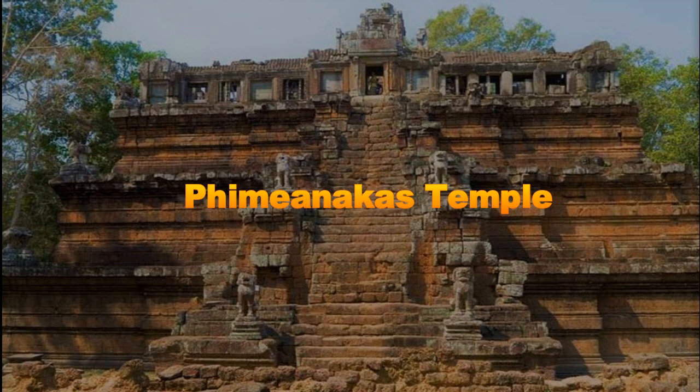Phimeanakas is known in English as the Celestial Temple and is a 10th century Hindu temple built in the Khleang style. The three-tiered pyramid style was used as a place to worship the gods. Although smaller than other temples in the region, it's still around 40 m tall. The name comes from a tale that the king would climb the stairs every night to lay with the Naga princess. If the Naga didn't turn up one night, it would have been the end of the king and havoc would reign on the kingdom.